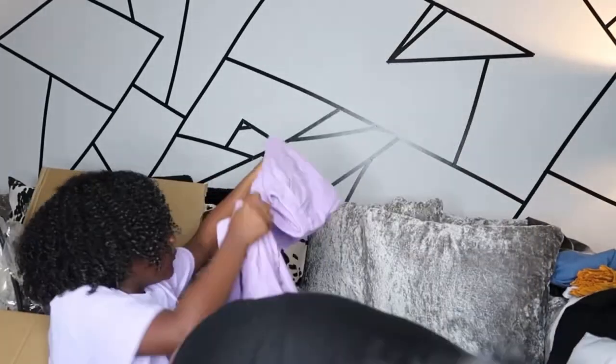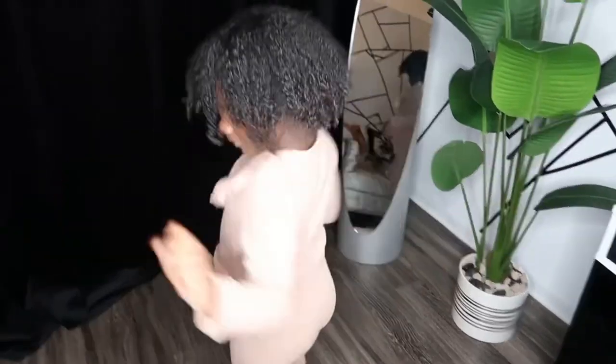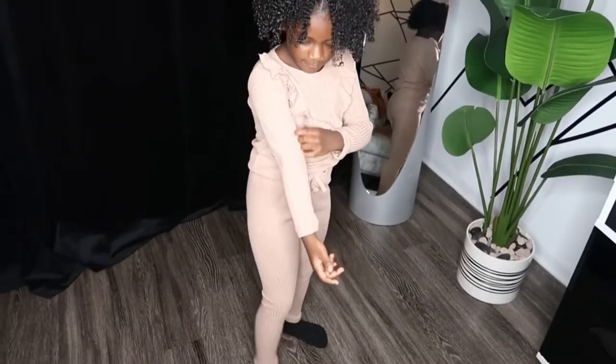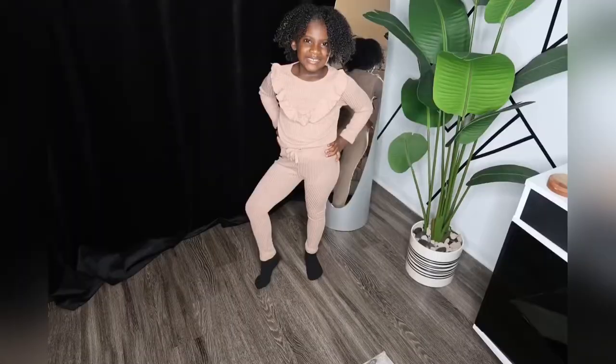Okay, so that was all the two-piece skirts, I think. Now we're gonna get to loungewear and relaxed gear, so the two-piece sets of that. All right, this is the two-piece knit one. I think it's cute. I really like it. It feels like pajamas too. It's comfy. Oh yeah, it feels good.